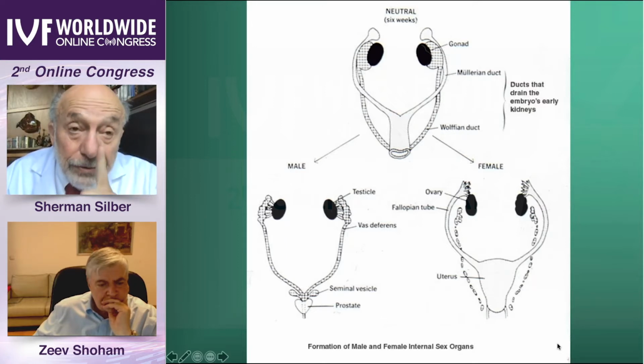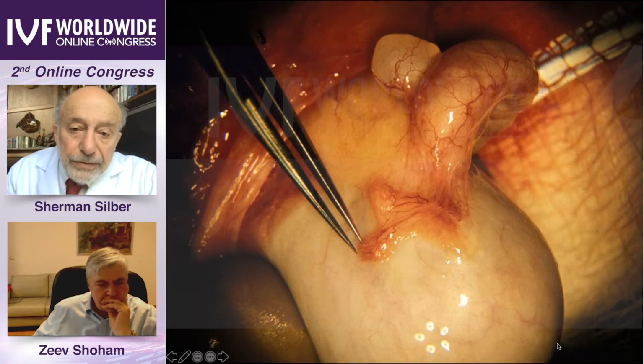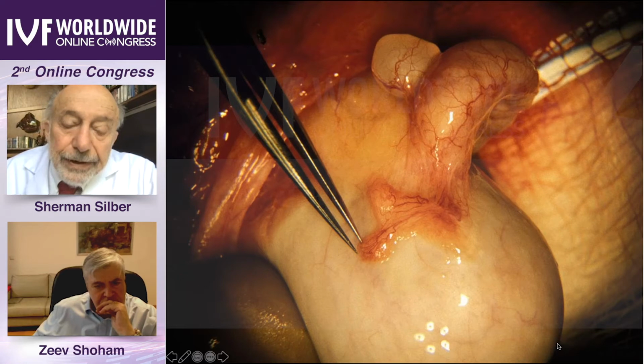But there are still remnants of it in the female, such as the round ligament and her periurethral glands, which are truly the female prostate. So here, in a male that's simply about to undergo a TESA procedure, you can see his uterus, upper vagina, and fallopian tubes very, very clearly.